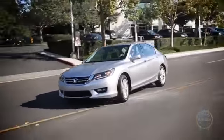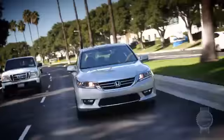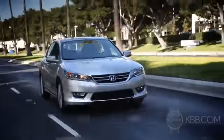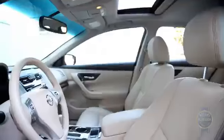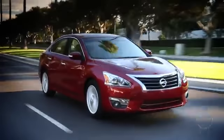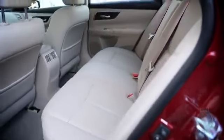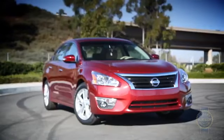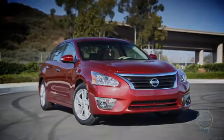fuel economy. It can also be had with Lane Watch, a feature that displays whatever is in your blind spot when the turn signal is engaged. Well done, Accord. We also really like the Nissan Altima. Comfortable seats, a satisfying ride, and plenty of space for adults or car seats all contribute to a quietly competent family car package. We just wish Nissan's around view camera system was featured on the Altima's option sheet.